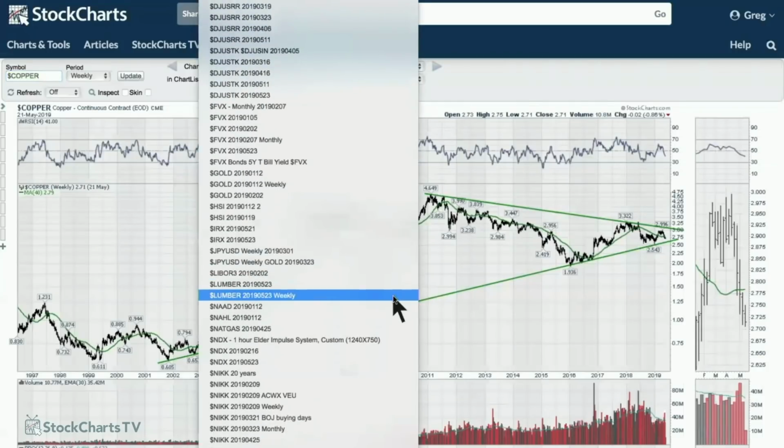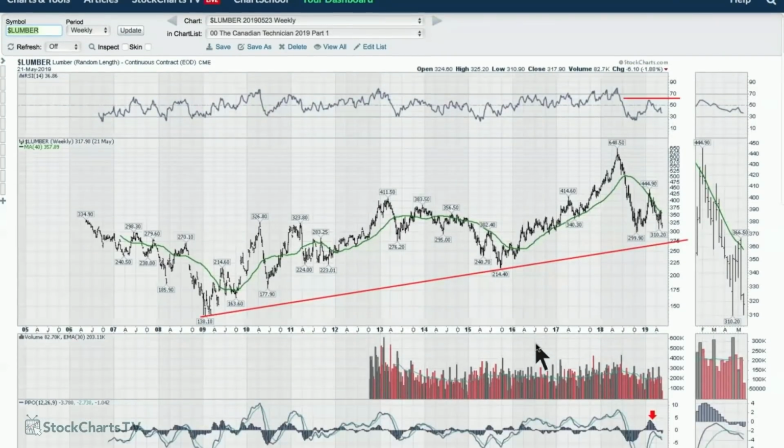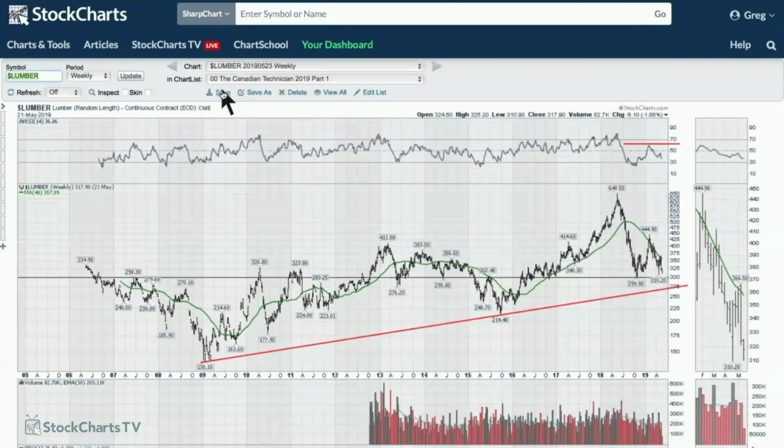My number two chart is, I'm going to go look at this lumber chart. The point I want to make here is recently lumber tried to rally in the January rush and then has sold off, and now is really holding this 300 level. If I just snap a horizontal line on there, that's the line I'm looking for. So that horizontal line at 300, I think, is meaningful.